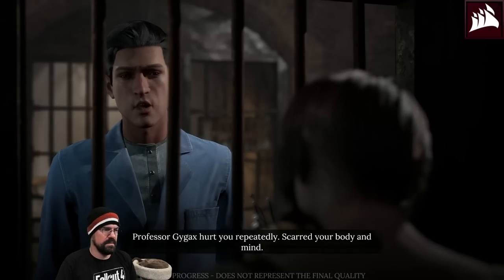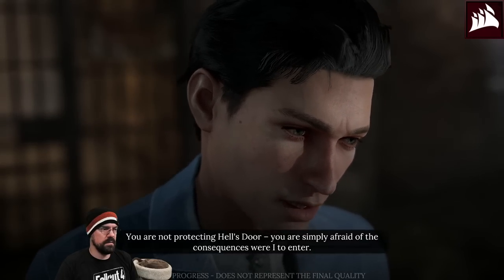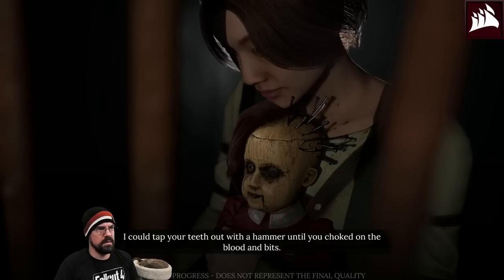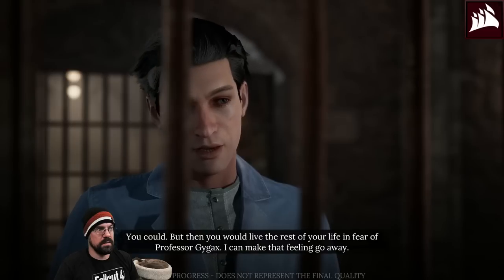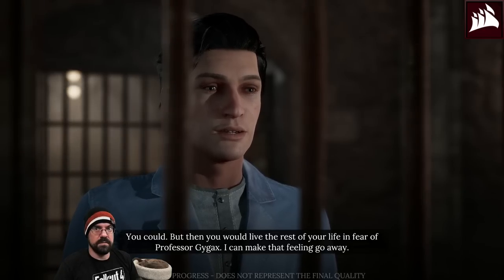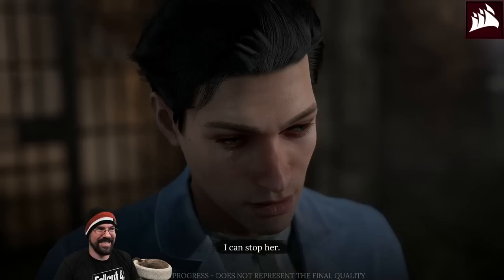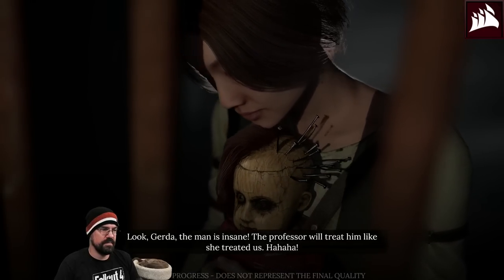Professor Gygax hurt you repeatedly, scarred your body and mind. You are not protecting Hell's Door. You are simply afraid of the consequences were I to enter. I could tap your teeth out with a hammer until you choked on the blood in bits. You could. But then you would live the rest of your life in fear of Professor Gygax. I can make that feeling go away. How? I can stop her. Look, Gerda, the man is insane! The professor will treat him like she treated us!